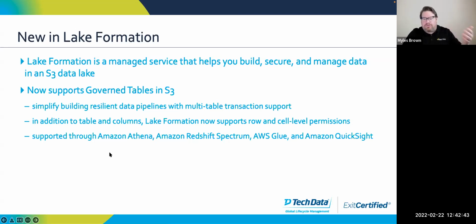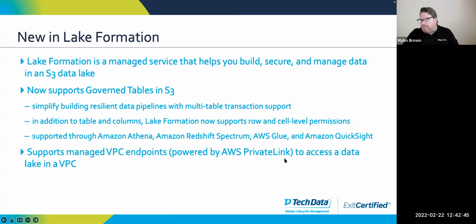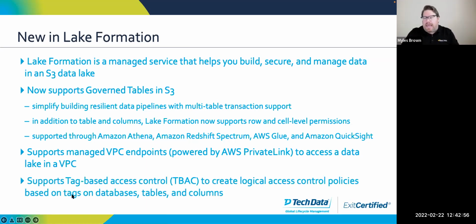Then they also added managed VPC endpoints to access the data lake in a VPC and use your regular VPC security controls to decide who can get where. They added support for tag-based access control. So I can use tags on databases, tables, and columns, and then decide who can access them that way. So that's the big changes there.